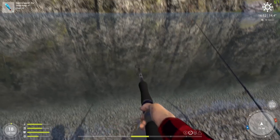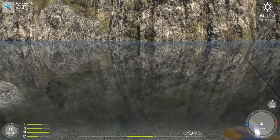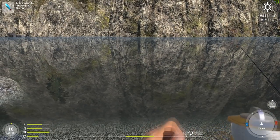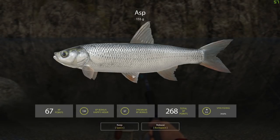Hopefully we'll get us a jig step. Now this doesn't seem too big. I'm guessing probably a perch. No, it's an asp. It's an asp.